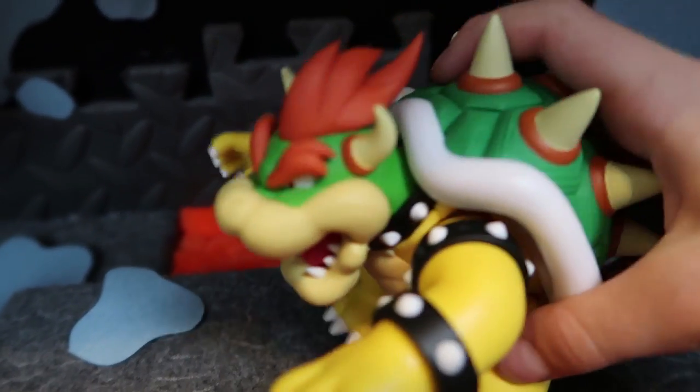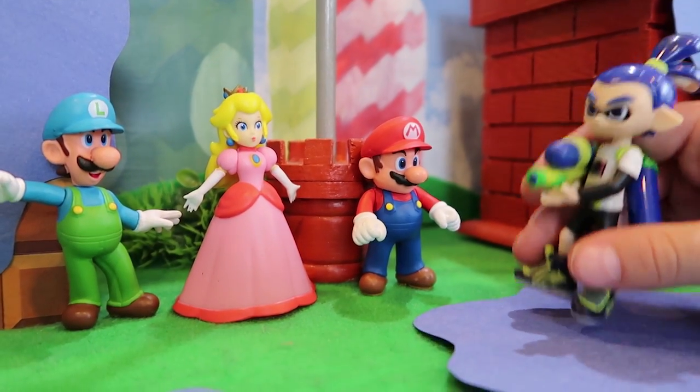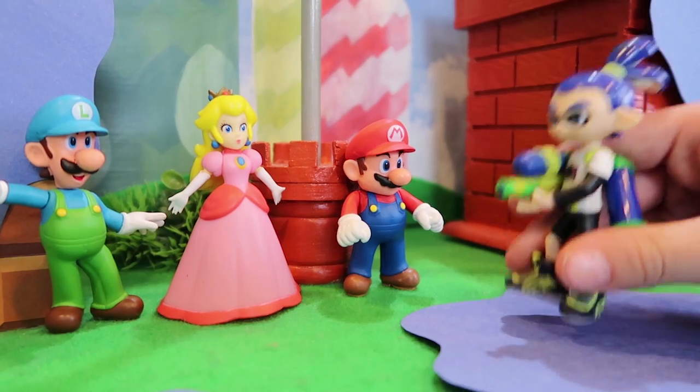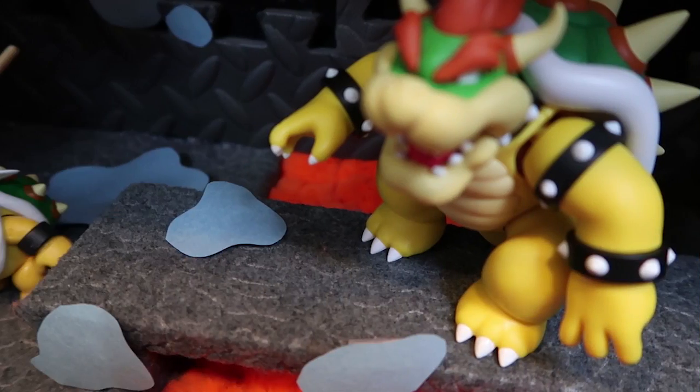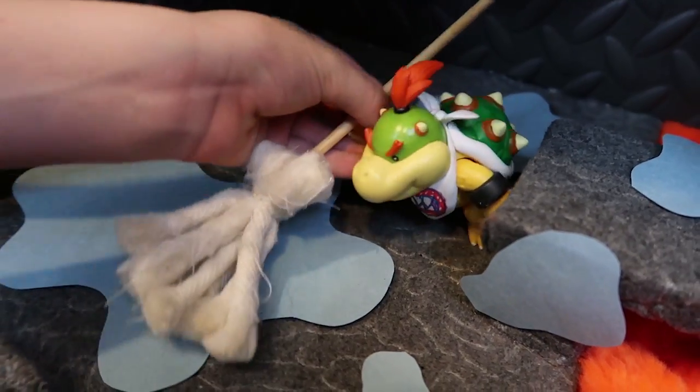Bowser Jr., you're in big trouble. But... All right, I got my blaster back. Thanks for your help, guys. There better not be a drop of ink left in this place when you're done. Aw, what?